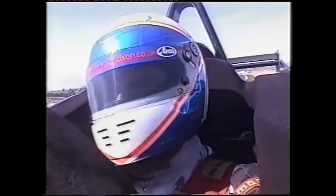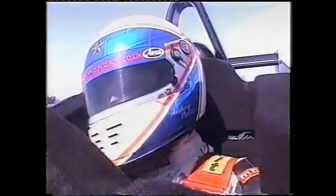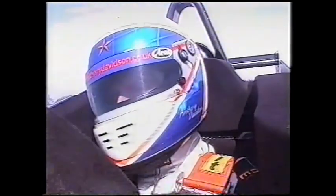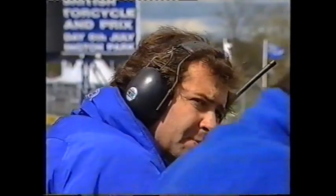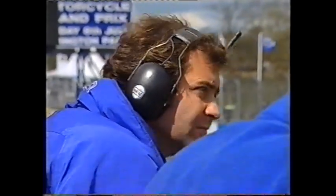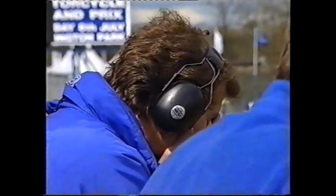On board with Anthony Davidson, coming up to the pair of blind right-handers that lead onto the fast back straight, and then another really tricky place for drivers to get it all right. Yeah, concentration. Great view of Anthony Davidson at work here, and total concentration as he extracts the maximum from this Formula 3 car. There is Trevor Carlin. He's the boss of Anthony Davidson's Carlin Motorsport car.